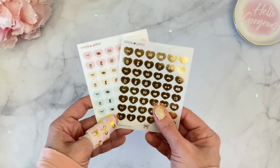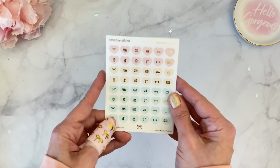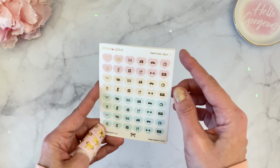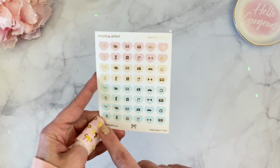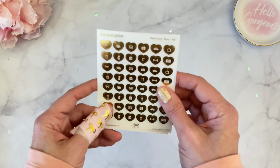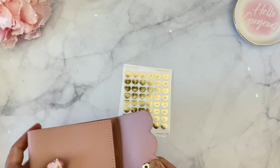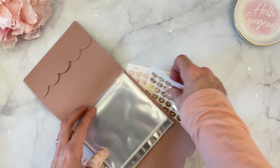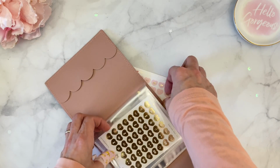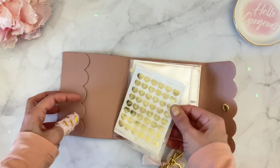And there we are. So we have these 2 sheets of stickers. These are the new icons. They are beautiful. Let me show you first the easier ones to see, which are, this is the heart icons basic one. So you're getting all these icons in different pastel colors, and they are beautiful. And then you can get the same icons in this gold foil. And so then when you're finished using them, when you want to take them on the road with you, if you have a little planner, you just stick them in there. You can stick 2 per page. So you can store a lot in here.